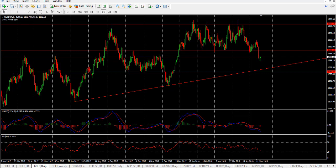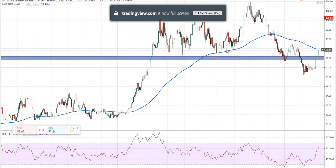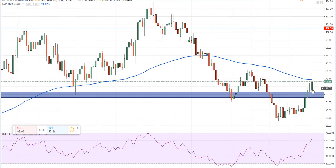What an interesting week in the FX space in last week's trading sessions. We saw an interesting rally in the dollar index. As we saw, the dollar index appreciated sharply from the open. It opened at 92.55, got as high as 93.83, and eventually closed at 93.66. Interestingly, we saw the dollar index on the weekly time frame touch the moving average.